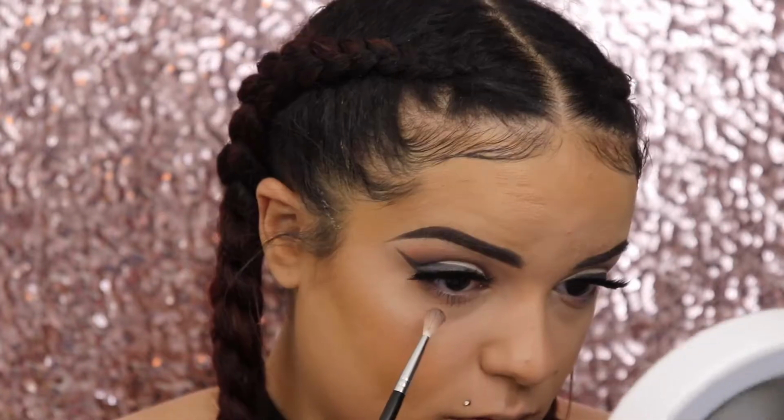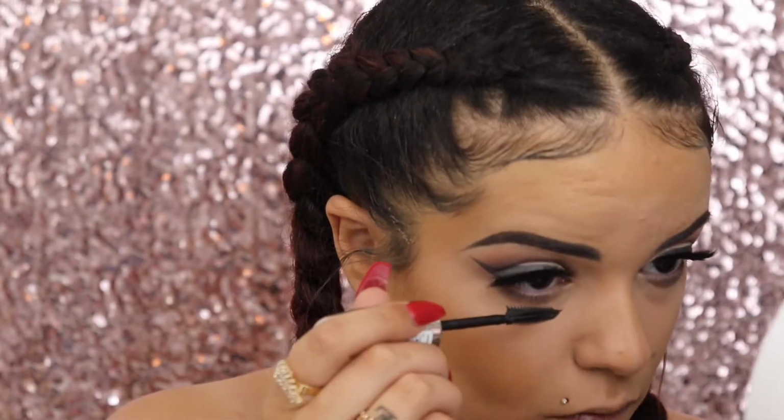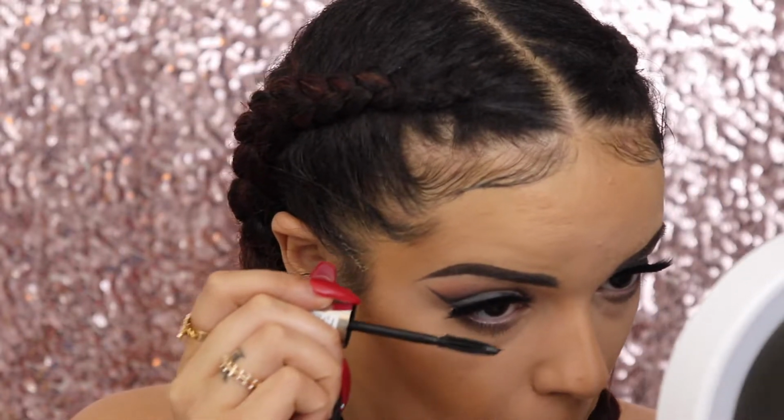Now what we're going to do is pop some mascara onto our bottom lashes, also a little bit of those same eyeshadows just to smoke out our bottom lash line a little bit. Okay, now we have a few more steps.